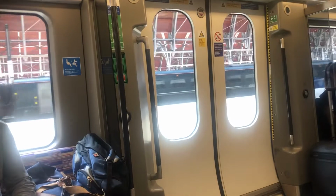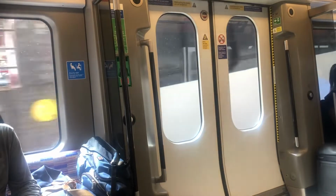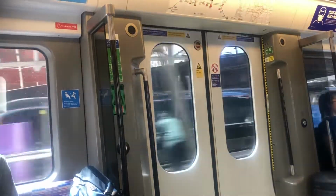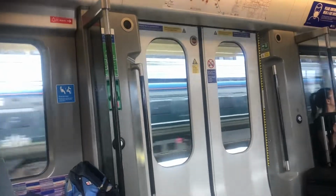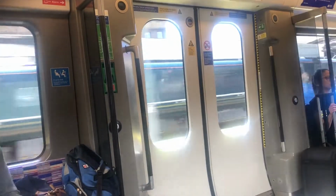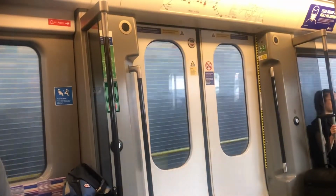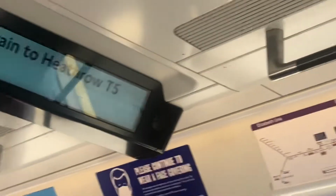This is the train to Heathrow, Terminal 5. Next station, Acton Main Line. If you see something that doesn't look right, speak to staff or text British Transport Police on 61016. We'll sort it. See it, say it, sorted. Acton Main Line. This is the train to Heathrow, Terminal 5. Next station, Ealing Broadway. Our next stop is ours.